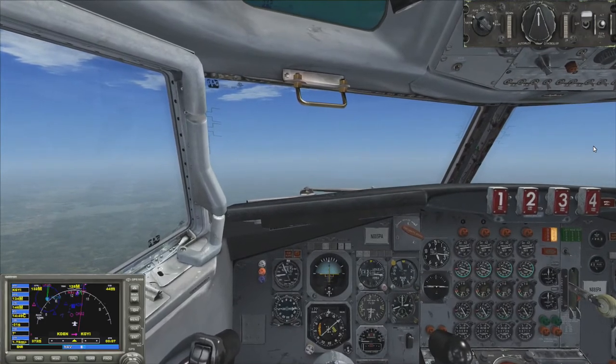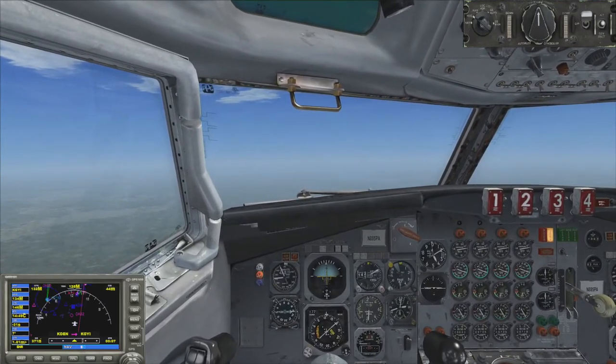Viper, November 039953, Fort Worth Center.